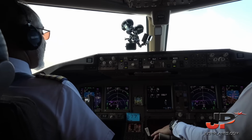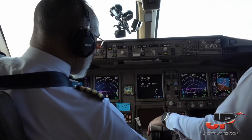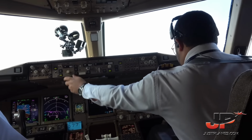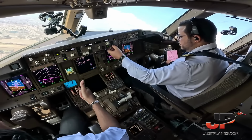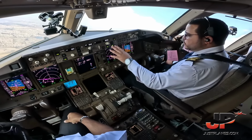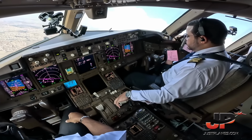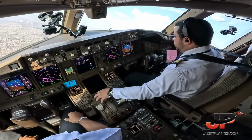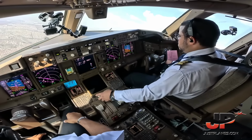Flaps 5. Link 303, descend altitude 9,000 feet, QNH 1027. Flaps 5, speed set. So, it's identified, we're cleared for the approach, it's an intercept heading, pointers are showing the correct side, approach mode is armed. Early handover, contact area 126.7. Area 127.